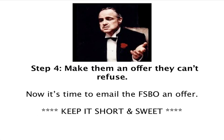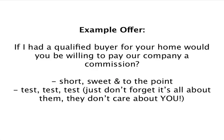Step 4. I know this is cheesy. I took it right from The Godfather. Make them an offer they can't refuse. Now it's time to email the for sale by owner an offer. I'm going to show you what to say in just a minute, but it's important to note you want to keep this short and sweet, and probably most importantly, have an expectation of them responding. Let's take a look.